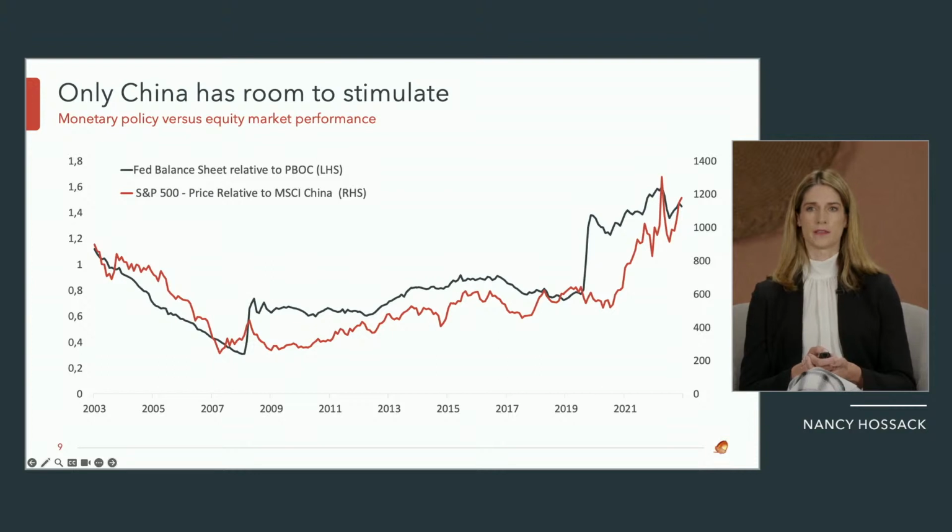This is an interesting chart because sometimes we also need to look at what monetary stimulus has taken place in the two different jurisdictions and how that's affected financial markets. The black line is the Fed's balance sheet relative to the balance sheet of the People's Bank of China. You can see that from 2008, the Federal Reserve has stimulated, from a monetary policy perspective, much more than the PBOC has. Interestingly, that has driven a substantial outperformance of the American markets over the Chinese markets. The big question is, who has room to stimulate now? What we would caution is that America is still seeing quite high persistent inflation.